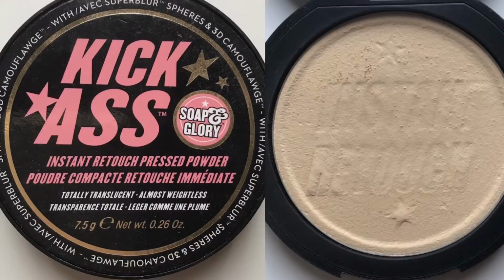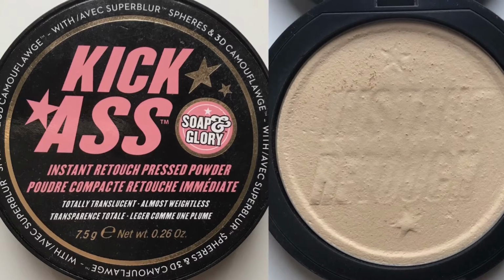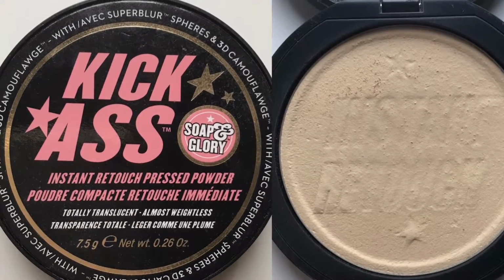Next, let's talk about face products. They have 2 setting powders. The first one I want to talk about is the Kick-Ass Instant Retouch Pressed Powder. This powder retails for $16.